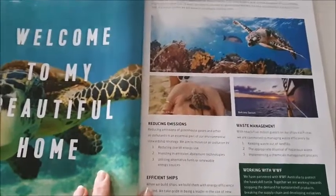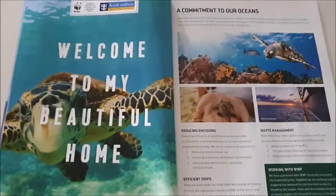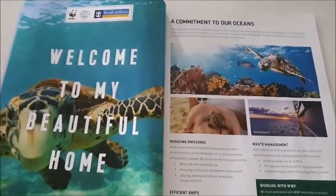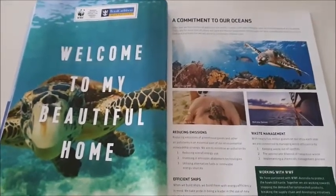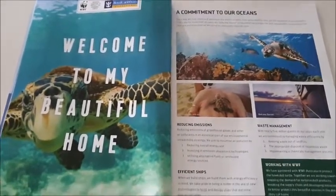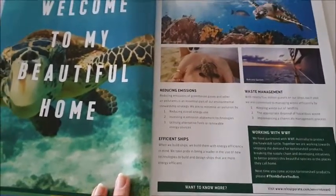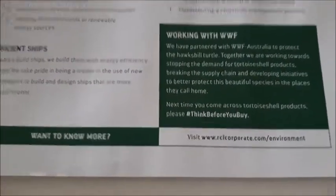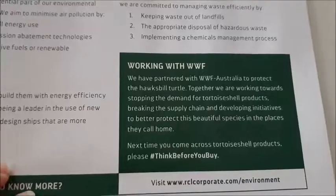Cannot wait. This is just a big shout out to the commitment that Royal Caribbean have to the waterways, oceans of the sea, of the world. So they've always had their Save the Waves program, not Save the Whales, Save the Waves. And they really do as much as they can. And there we go. You want to know more? Check it out. So very cool. Working with Australia.